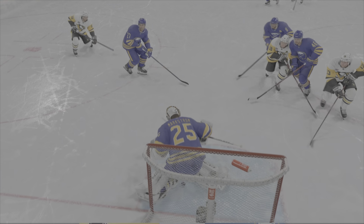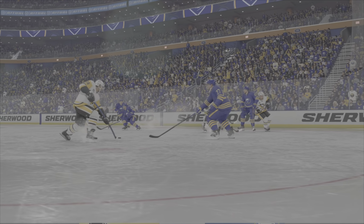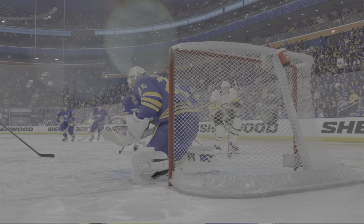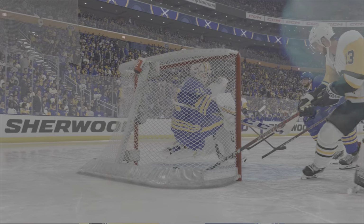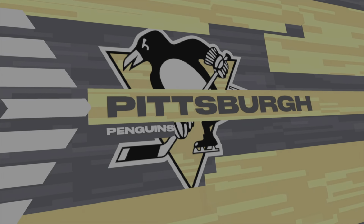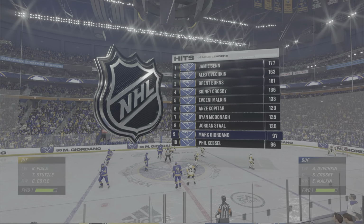Even I could have scored off that unbelievable feed, James. He's just able to corral that pass and put it in the back of the net. Well past the midway mark of this period, we got a tie game.